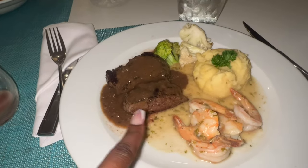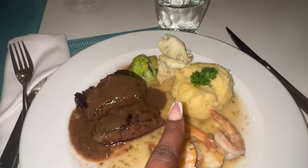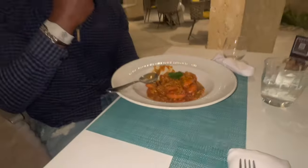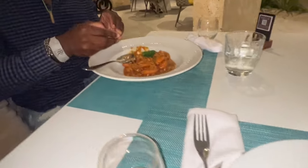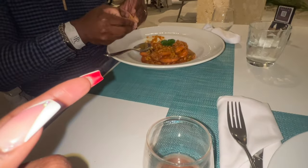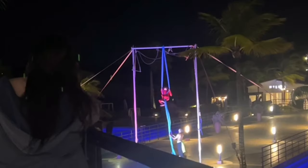So I got the steak, surf and turf, and the shrimp, mashed potatoes, vegetables. Roosevelt got the seafood paella again. Tearing it up. He also ordered something else, I think, right? No, that's it. Okay. Yeah, looks good.